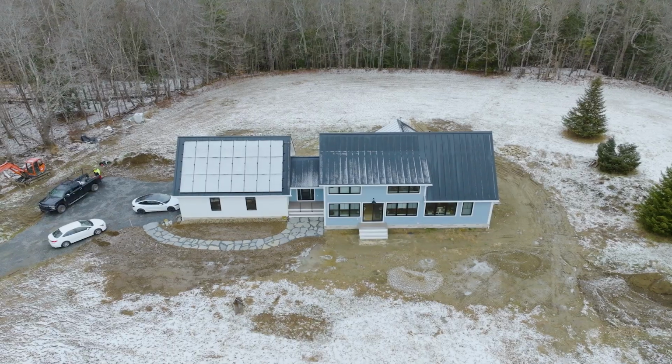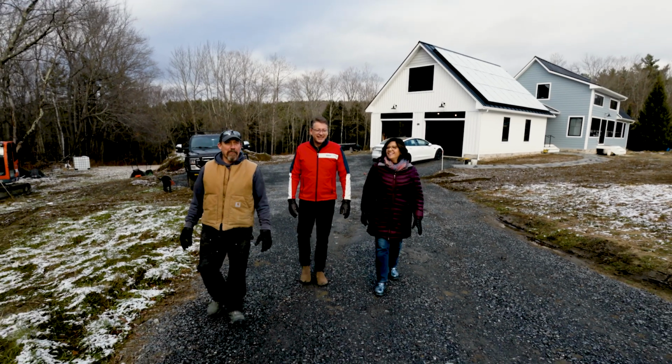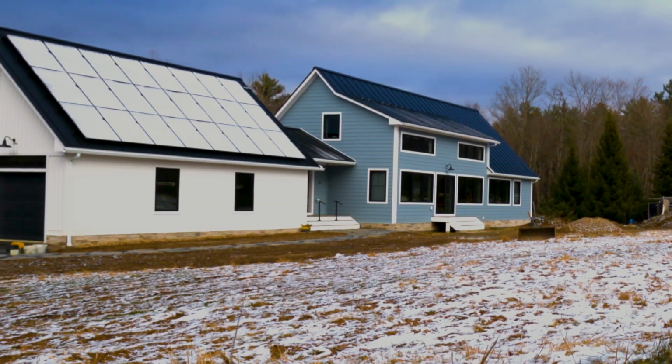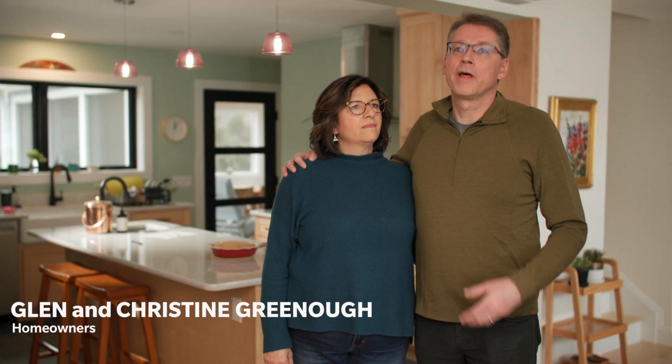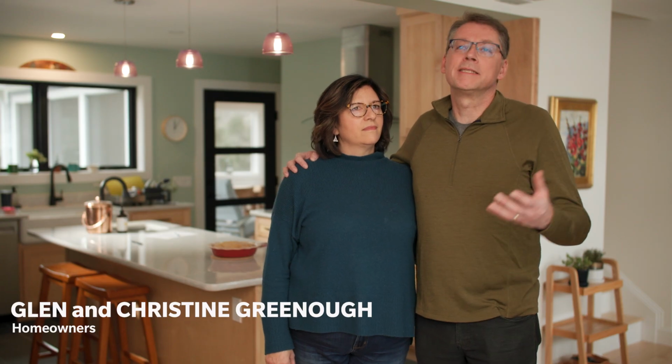I met Glen and Christine to look at this lot and talk about the home that they would like, and things rolled from there. I wanted a fossil fuel-free home. I was an early adopter for an electric car, and once we had that, we saw all the benefits of that and thought, when we build a new house, we could do that same thing.